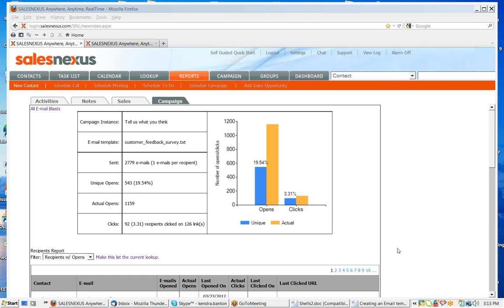Okay. This is when Craig was talking about the marketing report, or the tracking of your emails, and this is what your report looks like in SalesNexus. This happens to be when we sent out the customer survey a while back. It shows how many people we sent it to, and then it'll show you the unique number of openings. Well, we sent it to 2,779 people. We had a 19% opening rate on it. We only had a 3% click rate, which means we didn't have as many people clicking that survey open as we would have liked. So the next time we send this out, we're going to look at our subject line, just like Craig was saying. How do we get more people to look at it? How do we make sure more people take the survey to tell us how we're doing? So we'll use our own best practices on this and improve this email for going out the next time.